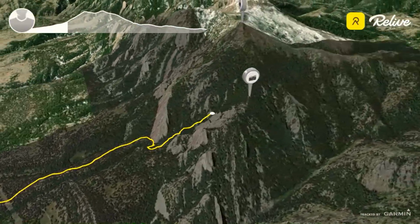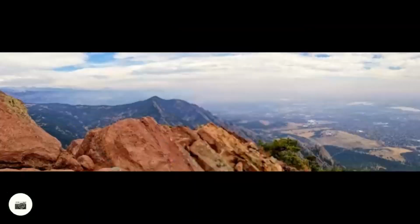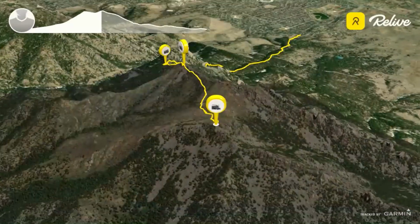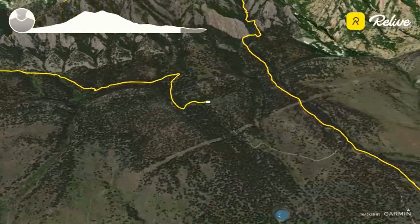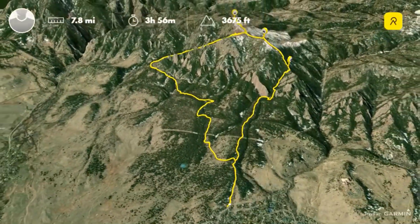Today we're going to be doing Bear Peak and South Boulder Peak here in Boulder, Colorado. It's a loop trail just located on the southwest side of town, and it's about 8 miles round trip with over 3,300 feet of vert. We got to Boulder from the Golden area in about half hour.